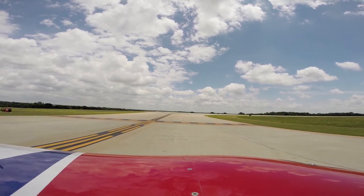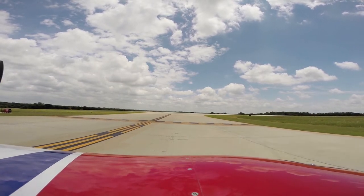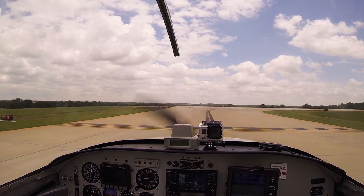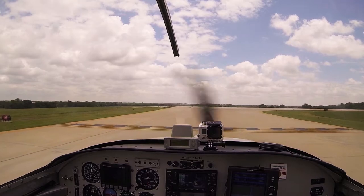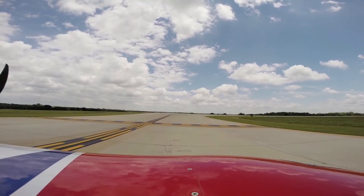Experimental November 247 Delta Echo, ready to go. Experimental 247 Delta Echo, McKinney Tower, midfield right-hand side, runway 18, cleared for takeoff. Cleared for takeoff, and left turn out.